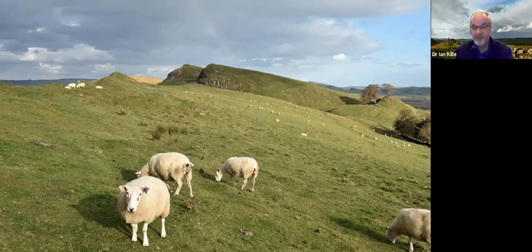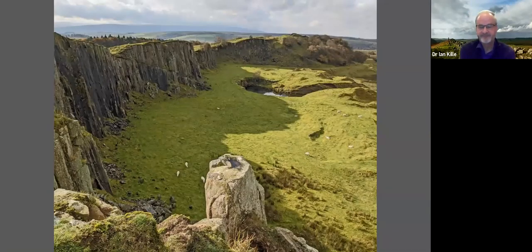But other than the sheep, if we could have the next slide, please, Kerry. There are other obvious ways in which the stone from the wall gets removed. So here at Walltown Crags, there's obviously some very smug quarry owner who has ripped out a large chunk of wall. What exactly that particular quarryman did with the stone, I think, will probably remain a mystery. But as a quarryman, he probably valued the stone that was taken from this vast bite out of the wall.